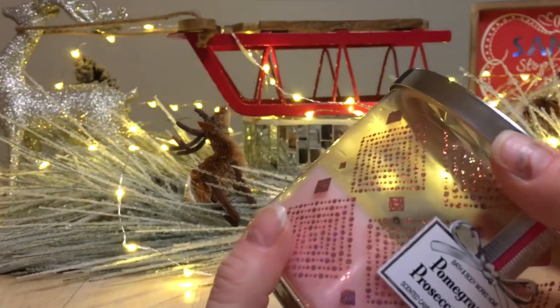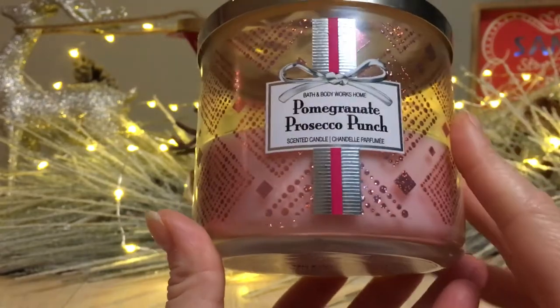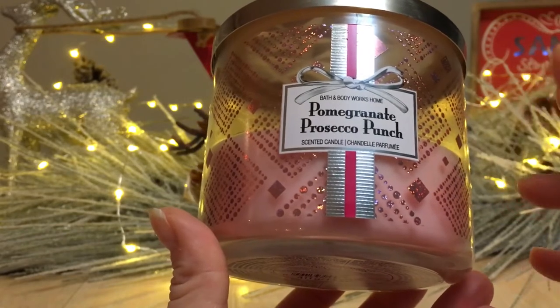Okay, so let's get into scent appeal on cold. So I received this. I really liked it. It smells so good on cold. There's a bit of a tartness to it. So I would give this an 8.5 out of 10 on cold.